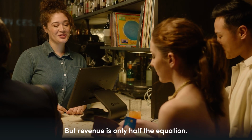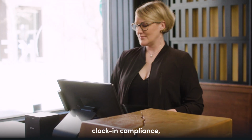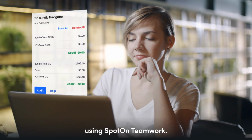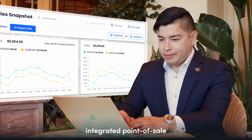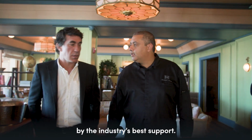But revenue is only half the equation. Dial in your labor costs with sales-based scheduling, clocking compliance, and the easiest tip management you've ever experienced using SpotOn Teamwork. It's all managed through a single integrated point of sale you can access from anywhere and backed by the industry's best support.